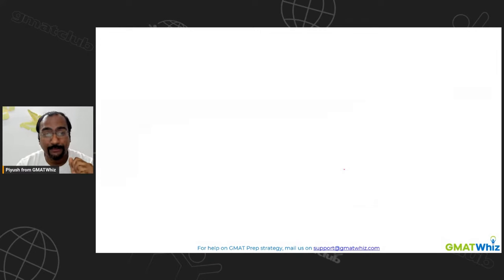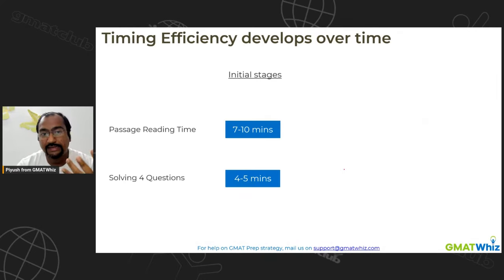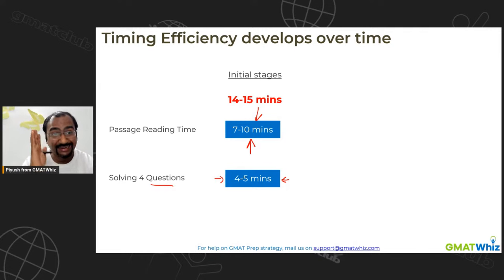On day one, what will happen is that if you focus on the right strategy, in the initial stages, you will take 7 to 10 minutes to read the passage. And timing efficiency will only develop over time. You will still be able to solve questions faster, that's for sure. 4 to 5 minutes is what you will take for 4 questions if you're learning the right approach. And overall time per passage is going to be 14 to 15 minutes in initial days. Maybe on day 1, day 2, day 3.